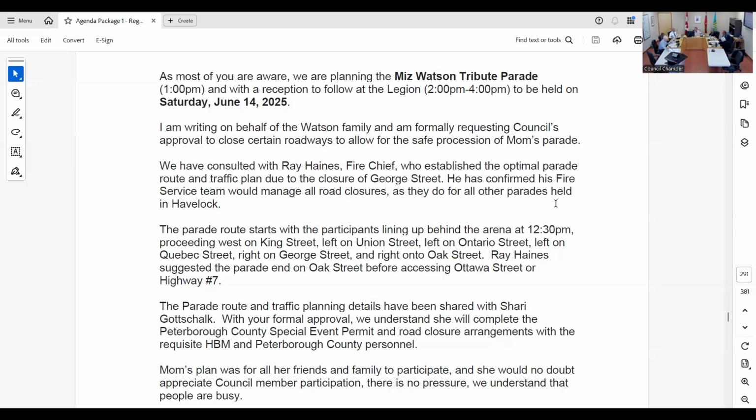Okay, we have an action item with regards to the Havelock Seniors newsletter. Looking to receive that, if there's no question. Moved by Councillor Doherty, seconded by Councillor Clement, all in favor? And that's carried.